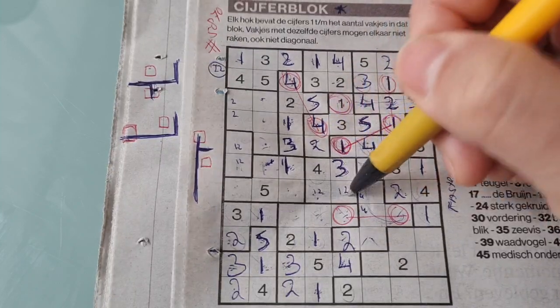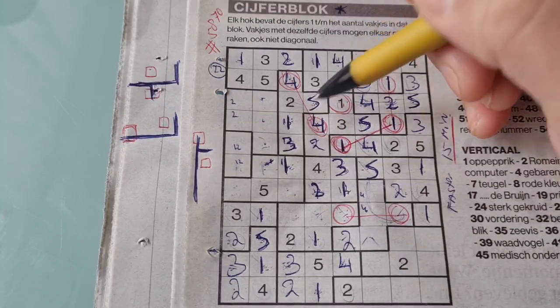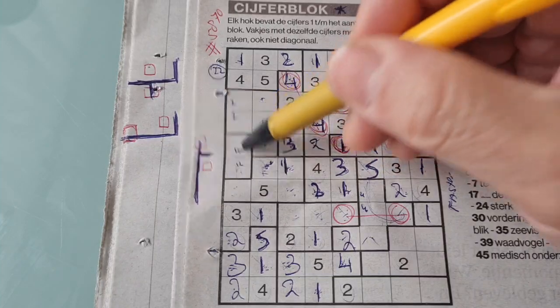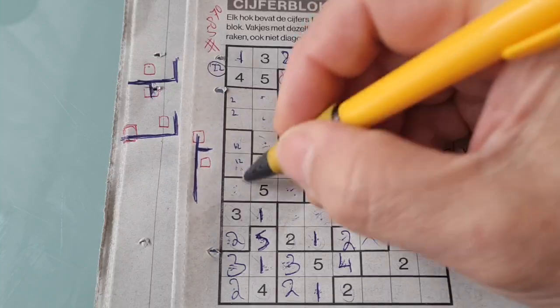So this box can't be 1 anymore. That box should be a 1. And this box should be a 2. This box can be a 2, but also that box can be a 2. We have a double 2 there. If I place 2 here, I cannot fill any 2 in one of those two boxes. So 1 box left for the 2 in this area should be there.